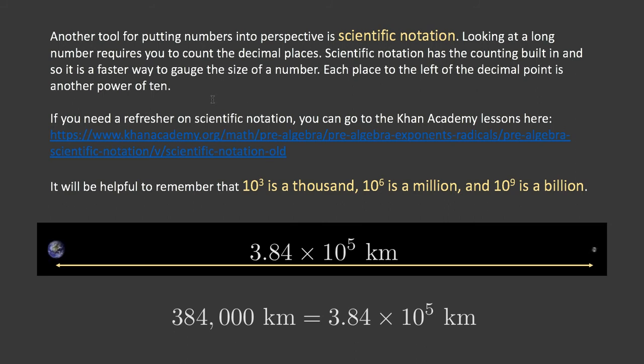Another tool that will be incredibly useful for us is scientific notation. I imagine there are some of you that are expert at this. You know exactly what I'm talking about, and others might need a refresher. If you do need a refresher on scientific notation, there are some Khan Academy videos here.